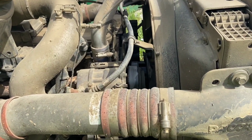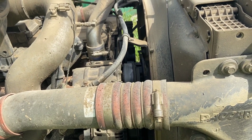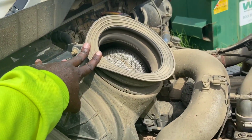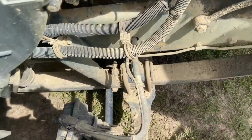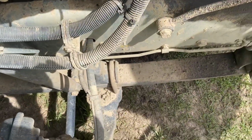I want to make sure there's no cracks, no cuts, no breaks on my belt. My belt seems to be there. I'm going to check my air filter, make sure it is clear and free of debris. All right, I'm going to check my brakes. I'm going to check all my canisters. I want to check my tires.